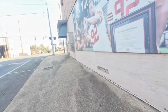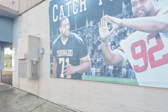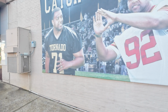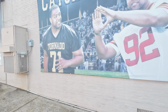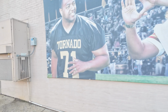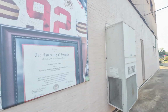And here comes a poster of a hometown legend by the name of Demetric Evans. Demetric Evans eventually went on to play in the NFL for a multitude of teams, but his journey started right here in the small town of Haynesville. He was a defensive end, and right here you see him with his high school jersey, 71 for the Haynesville Golden Tornadoes. And that's him in the NFL, but number 92 when he played for the Washington Redskins.